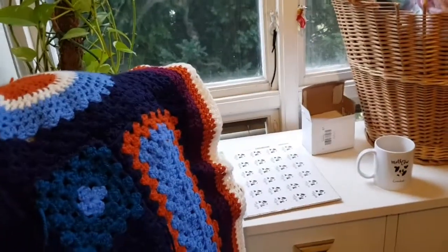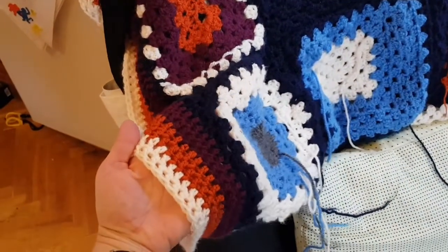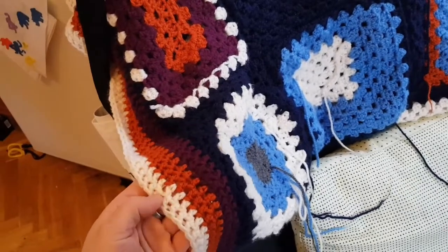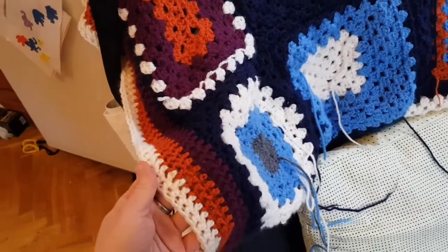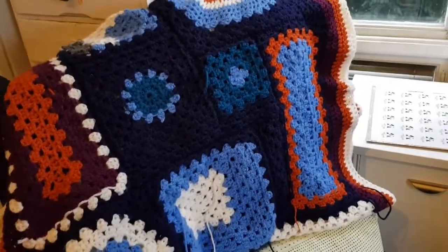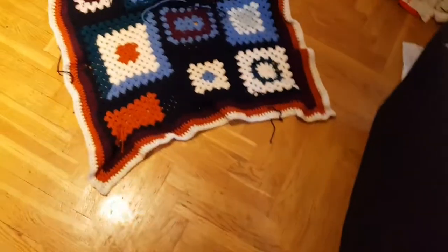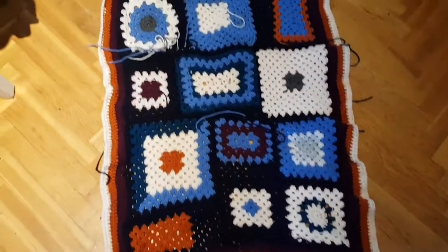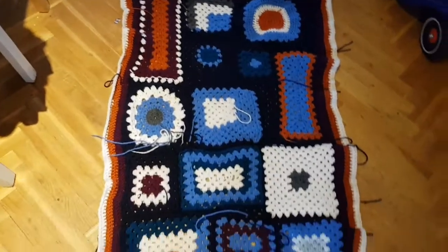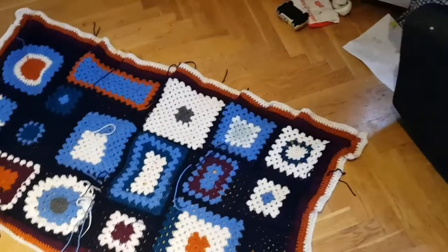So the granny blanket. Got all my rows done for my border. Two of each: 2 purple, 2 orange, and 2 white. I'm going to lay it flat so you can see all the blankets in just a bit. So here I've got the blanket. The granny square blanket. I love it.